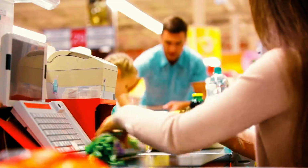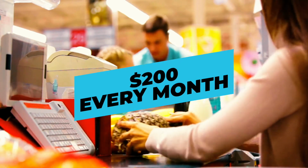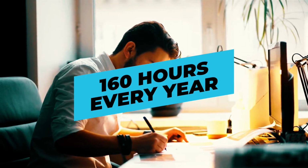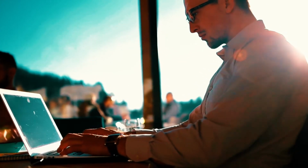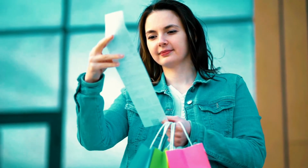For example, if you're spending $50 a week on unnecessary groceries, that's $200 a month or $2,400 a year. On the other hand, if you make $15 an hour, you're spending approximately 160 hours a year, or 4 40-hour work weeks, on groceries you don't need. Making small changes in your spending habits can significantly impact your budget, and it's essential to figure out the actual cost of those changes to make the best financial decisions.